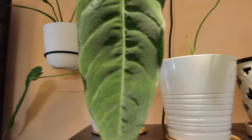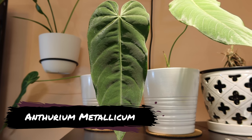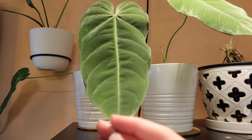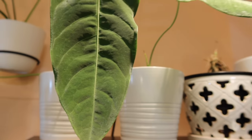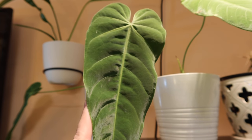Then over here, the newest leaf on my Anthurium metallicum. Absolutely stunning. I love this guy. If velvet's what you're looking for, he's got it.